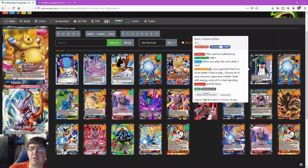Next up is Kami Global Unifier. 2-up staple in Janemba, in my opinion. I know Dehan and other Janemba players don't like playing this. The thing is, people don't respect it. If people are going wide on you game 1, regardless of archetype, and they don't respect it, you can side in 1 to 2 copies of this and very easily take the game.